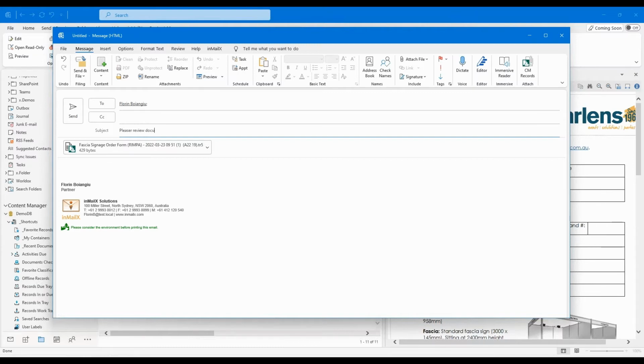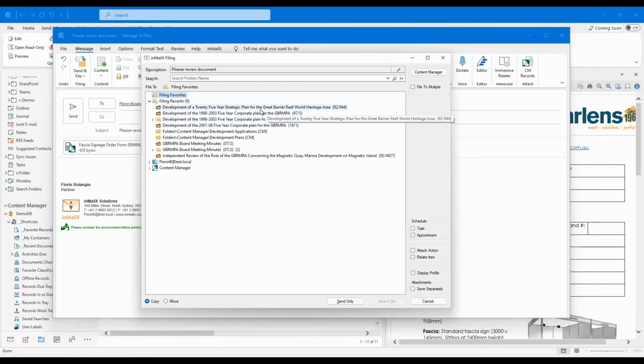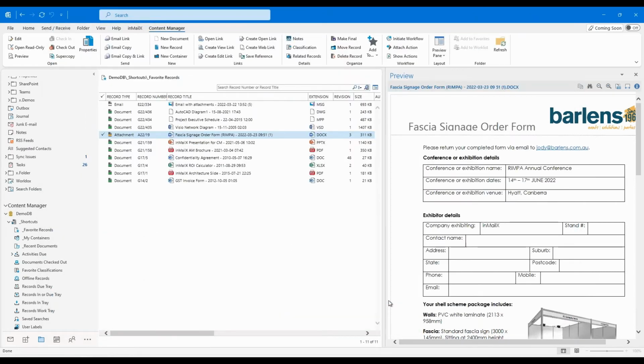Document. And again, I choose to send it. Again, I can file it if I need to. Then I'll just do a send and file. And you notice then I've done all that and I'm back to where I started from. So that's one other aspect of InMailX, is to actually help users stay in focus. Users don't need to keep changing screens, moving in and out of different applications. They can actually stay and work in Outlook.